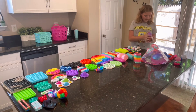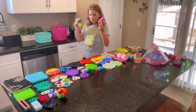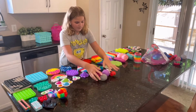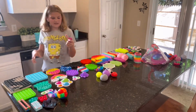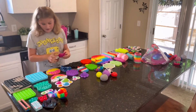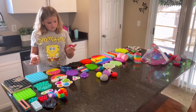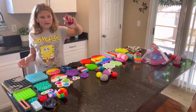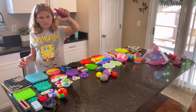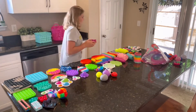I'm gonna grab about 6, and then I'm gonna come over here and then show you, and then go back. I'm moving back over there. So my first one is, I got this bead one. I made it at home, and it kind of just makes noise, and you can kind of just move it, and move it, and move it. It's super satisfying.